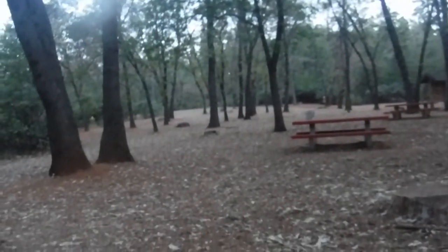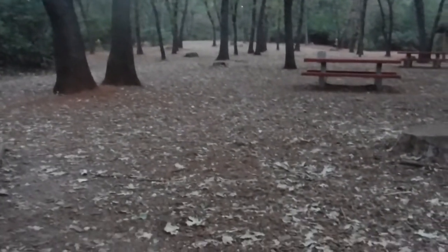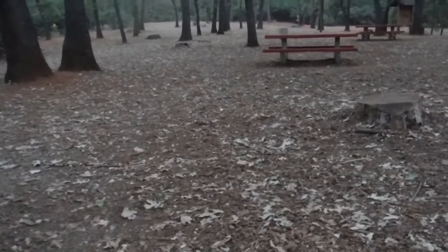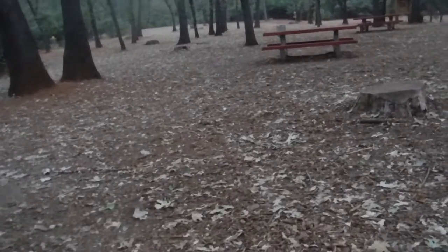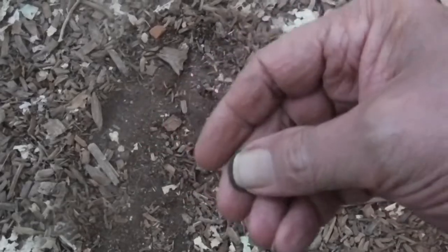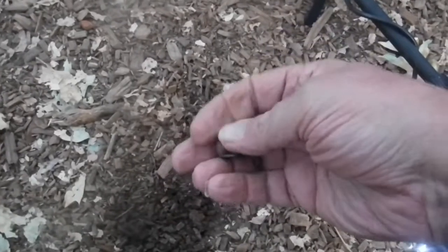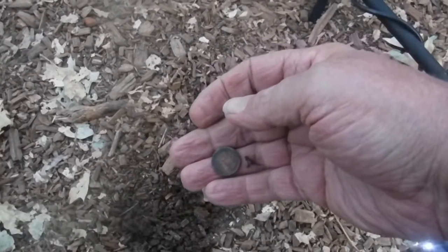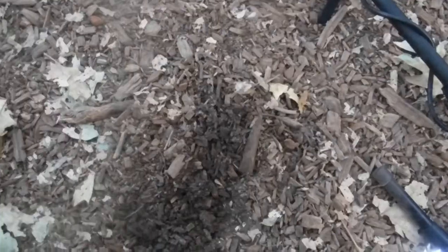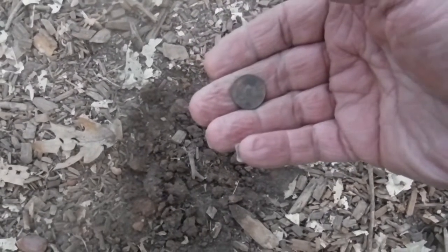The old Technetics still working, but I found out my pinpoint function no longer works. Oh well, makes it a little harder, but I have my pinpointer, so on to the next one. It's a copper penny. It was laying right under the wood chips. On to the next one. Another penny. On to the next one. Another penny. On to the next one.